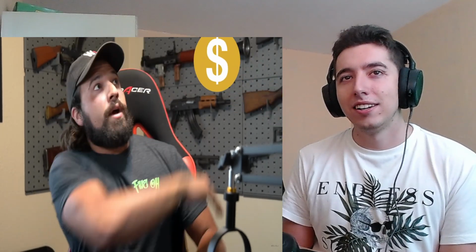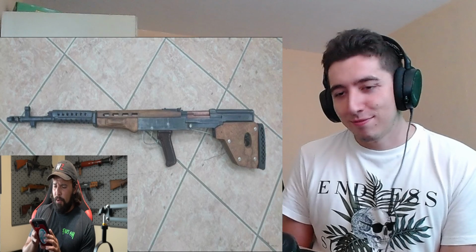Collectors of guns that clearly can't function. This would never work. Wait, the magazine is loaded completely backwards. This is a completely non-functional gun. So if you're into that sort of thing, this is the sort of thing you should look after.